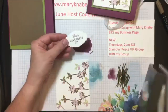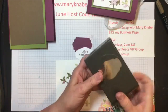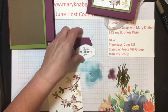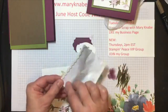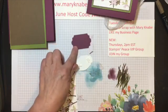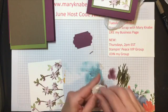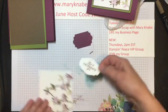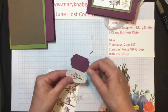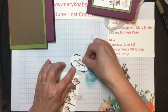Okay, so this I just punched with the Storytime label punch, I believe it's called, and that is in the new annual catalog. And then, I always get this, I want to say classic label punch that I'm layering it on. And the reason I'm doing that is I didn't want to just put this on it. The white looked too stark. Okay. And I could have used a different coordinating color as well, but I chose Rich Razzleberry.